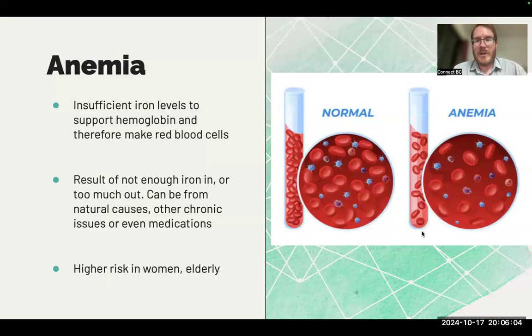And so that needs to be replenished. And it can also be more common in the elderly, for example, whose bodies may not be able to do the processing that it might normally do as efficiently. And so when that iron isn't there, the body can't take in as much oxygen to move around the body to create energy. And so they end up being deficient in energy as a result, very tired, very lethargic.